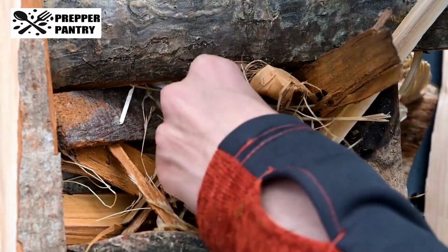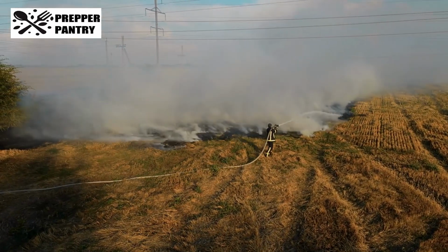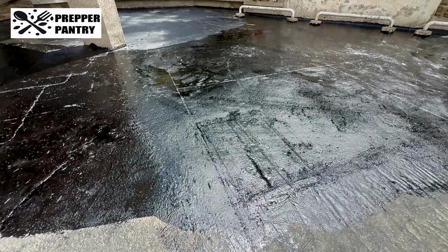Now, pair this with waterproof matches as a backup, and you've covered all your bases. If your primary method fails, you can rely on the simple yet powerful tool of waterproof matches. Coated to withstand moisture, these matches light easily, even after submerging in water.